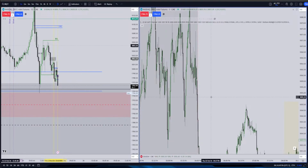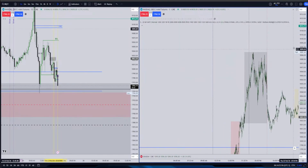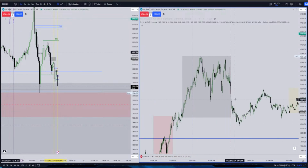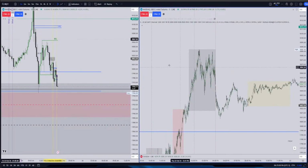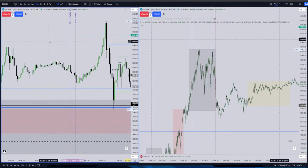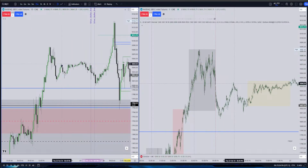And let's see if I have any 15 around this leg. Isn't that the same leg that I was talking about earlier? No, it's above that range, so I can actually look for a 15 minutes point of interest around that area, around this.